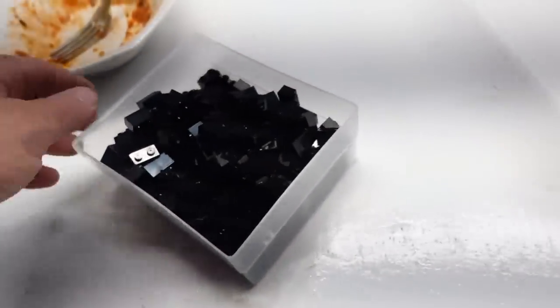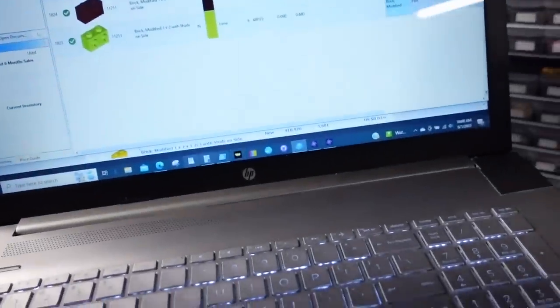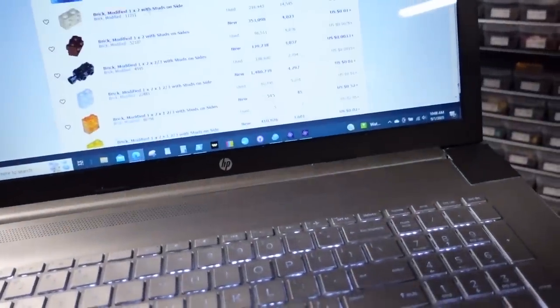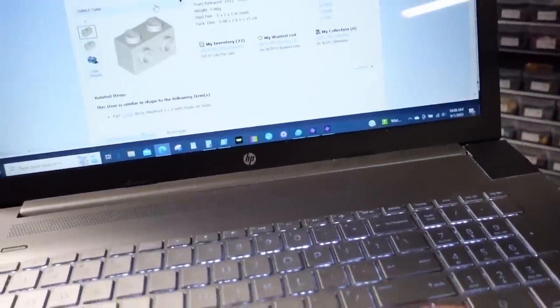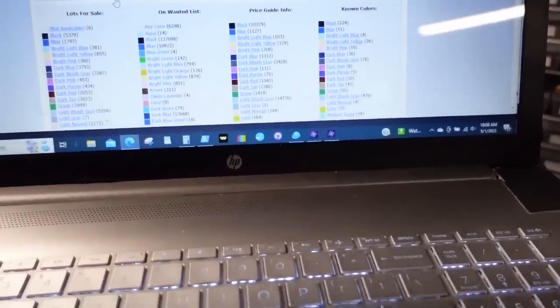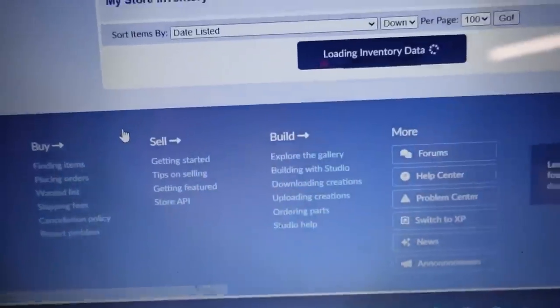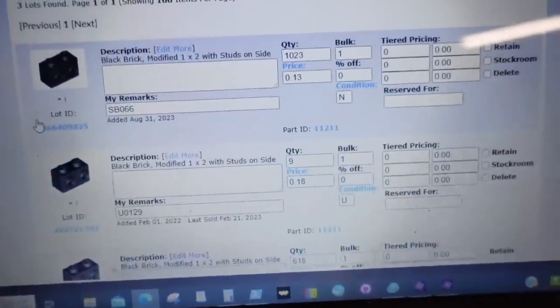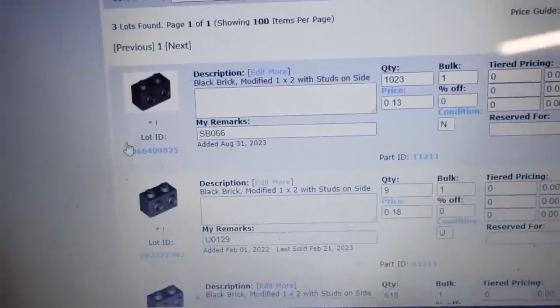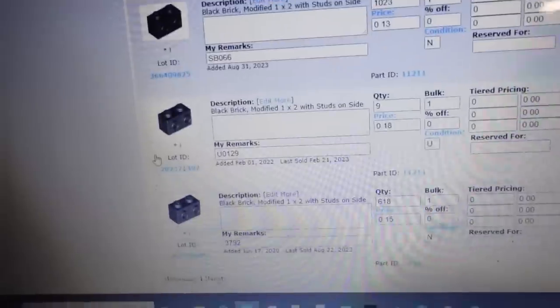Now before I do that, because I already uploaded a ton of parts, I'm going to check to see if that 11211 is in any of the shoe boxes. So in my store, I have 22 total. I'll go to black anyway. It makes it easier if you go to the color down here. I have 3 black entries. I wanted to consolidate while I'm here, I probably could. There is one that I added with that.